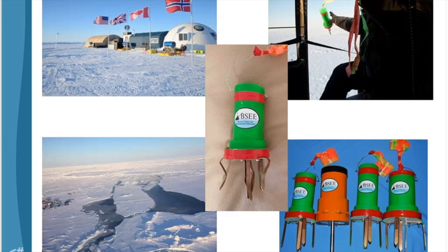In the upper right, you can see he's deploying one of the tags. They're enclosed within these green and orange units. One of them has screws on the bottom, others have spikes. They developed it so they could drop it from 300 to 500 feet, have it land on the ice, and then stick in position. They were successful. They're trying different ways of attaching it, looking for better ways.